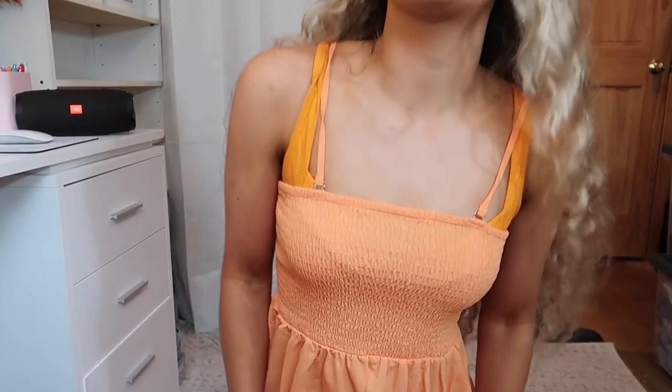If you're going back to the room after a long day at the beach and you just want to throw this on, or if you're going to a nice little dinner after the beach, this is the perfect thing to throw on with some wedges. It's $36, and I got it in a size small.